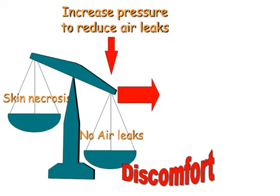you have to tie the mask to the patient's face, and in this way you increase the risk of skin necrosis, and at the end you don't have air leaks, but you increase discomfort and you fail non-invasive treatment with the mask because of this discomfort.